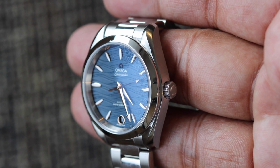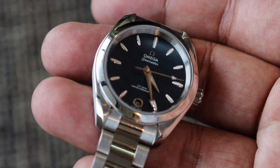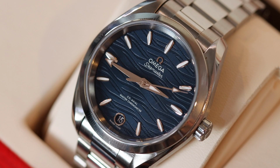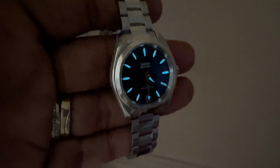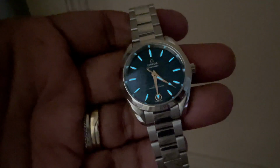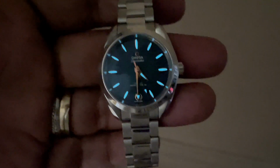What does that mean? Well, it has to go through 8 tests to be able to get that seal of approval. It guarantees the precision in timekeeping, magnetic resistance, power reserve, which is around 50 hours, water resistance, 150 meters, and taken everything together, that allows it to have a 5-year warranty for the watch. In terms of service intervals, from what I've read, it's around 4 to 5 years, give or take.